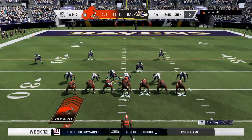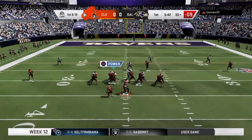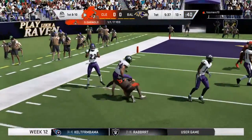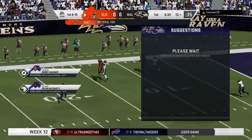Check, lucky. Back to throw, Darnold. They'll tussle for it, and this is going to be caught. Just what the Browns needed there. Good for a gain of 17.